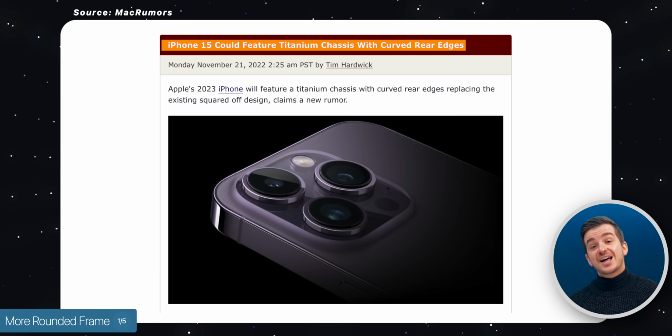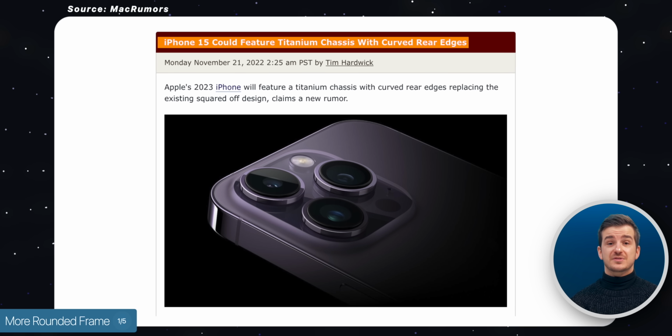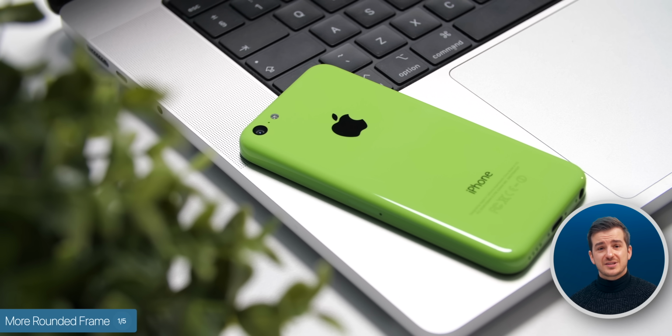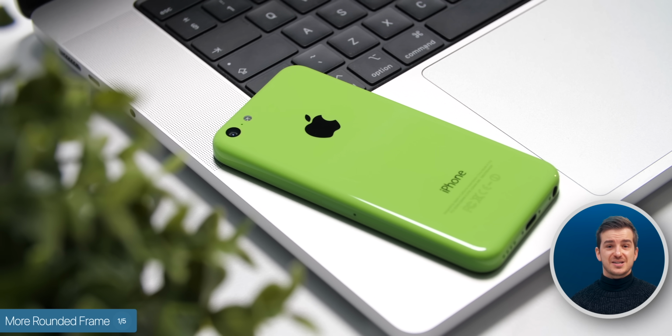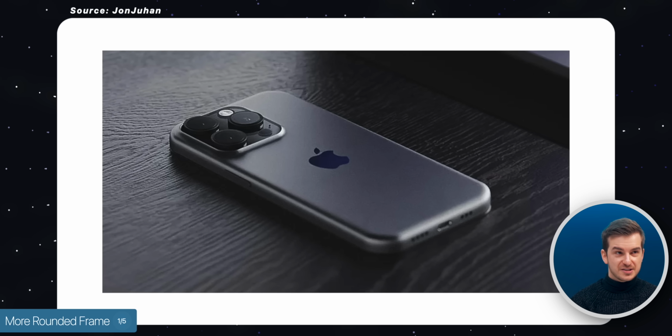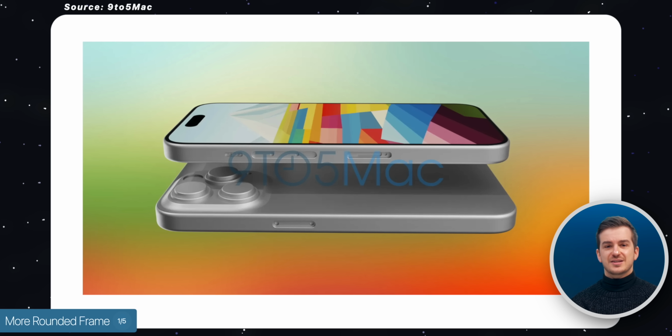Now, we have actually had some previous rumors that were pointing towards a more rounded body for the iPhone 15s. A few people even did concepts that showed that, an iPhone 5C-like design or a MacBook Pro body. That's how we all expected the iPhone 15s to look like. But I gotta say, based on these CAD models, the iPhone 15 won't be as rounded as we all expected it to be.